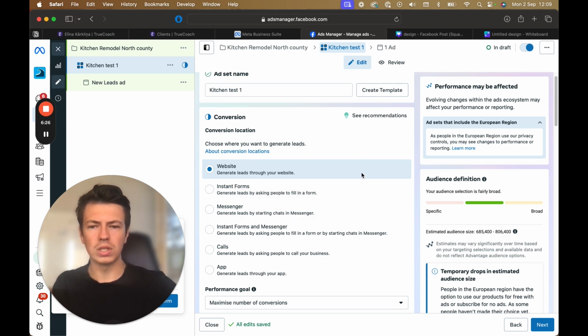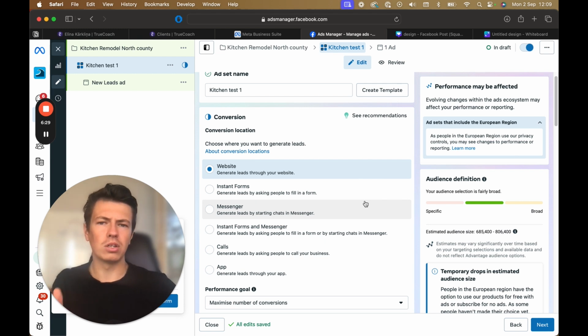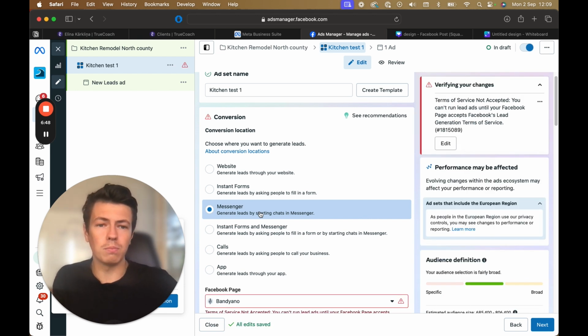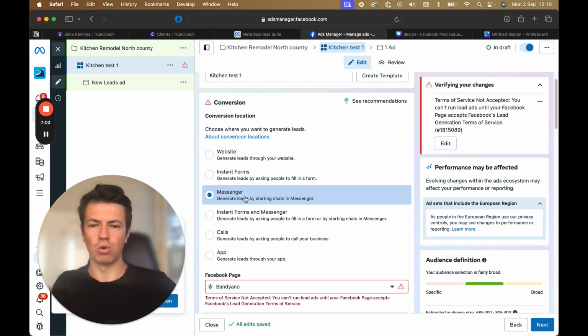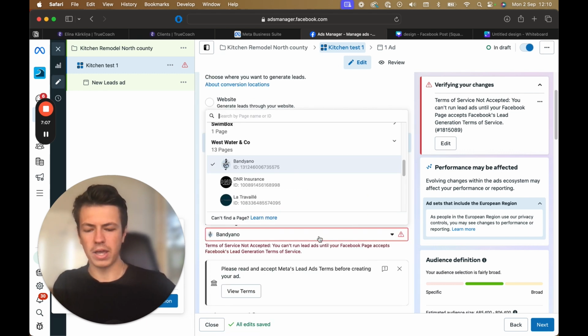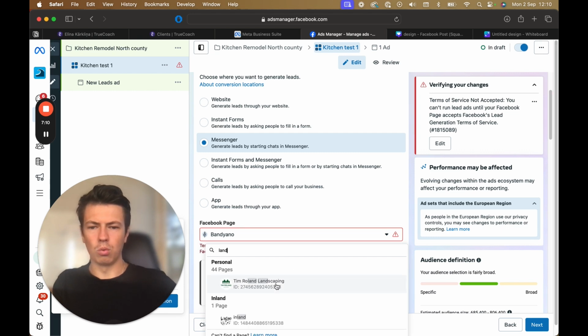So what you want to do really on a higher level is generate as many conversations with your potential customers as possible, and have it in a medium or a platform where it's easy for you to go back and forth with your client. And the absolute best place to make this happen is Messenger, because everyone has Messenger on their phones. You most likely have Messenger on your phone, and you can easily go back and forth with your leads on Messenger. And once they're ready, you can actually call them, schedule an estimate, or whatever your closing structure is like. So here we select Messenger and Messenger only. Then Facebook page. Here you'll select your page. I'm going to go with a client of mine's.